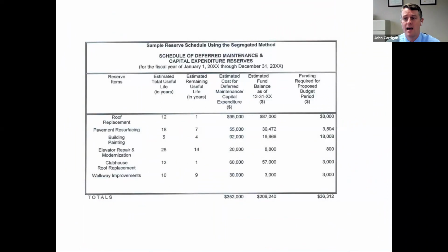So this is a sample straight line mandatory reserve schedule. This is what your management company should be able to provide to you, or if you don't have one, your legal counsel. But this is the type of document you use to determine how much money do I need to put away for each bucket. So I don't know if you can see my cursor here, but it talks about in this particular column, the reserve item. So the question I always get from clients is, well, what do we reserve for? We know we should have them. What do we reserve for?